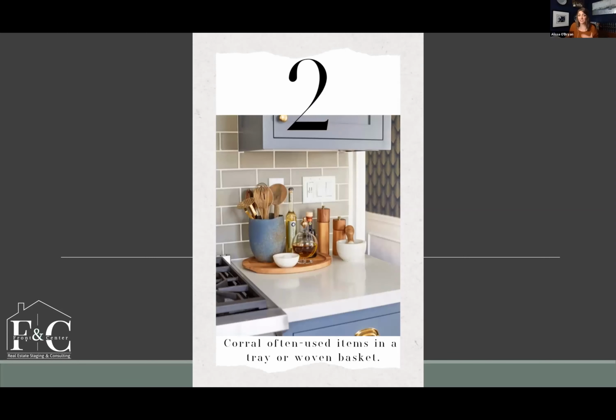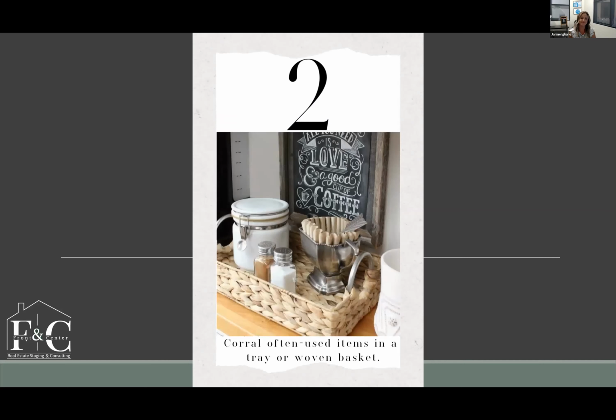And even if you don't want to use a basket, even setting things up on a wood cutting board, even just having something that's elevated off the counter makes a huge difference. And again, I think it just looks super organized when we have those daily used items up on a wood cutting board. I think it's super cute. Mm-hmm. And then again, number 2, this is a little coffee station, corralling everything into that basket.